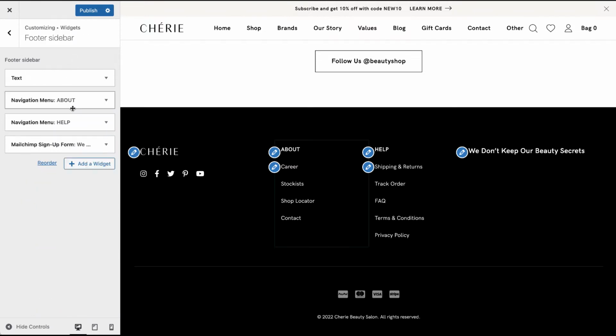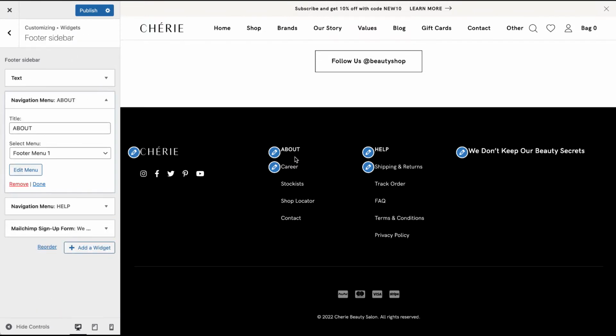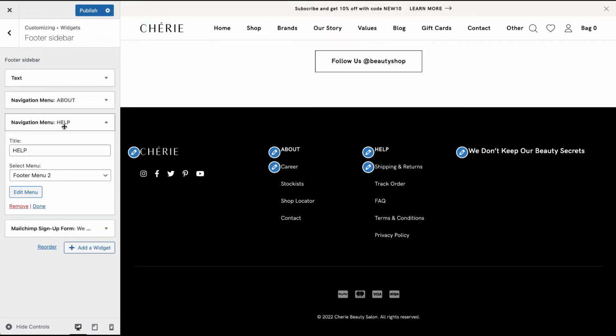Okay, so the next column is About, and here I can change its title, but for the menu, you will need to set up a menu to change the menu options right here. I'll show you this a bit later. So for now I can simply change the column title. I can change the column title right here as well.